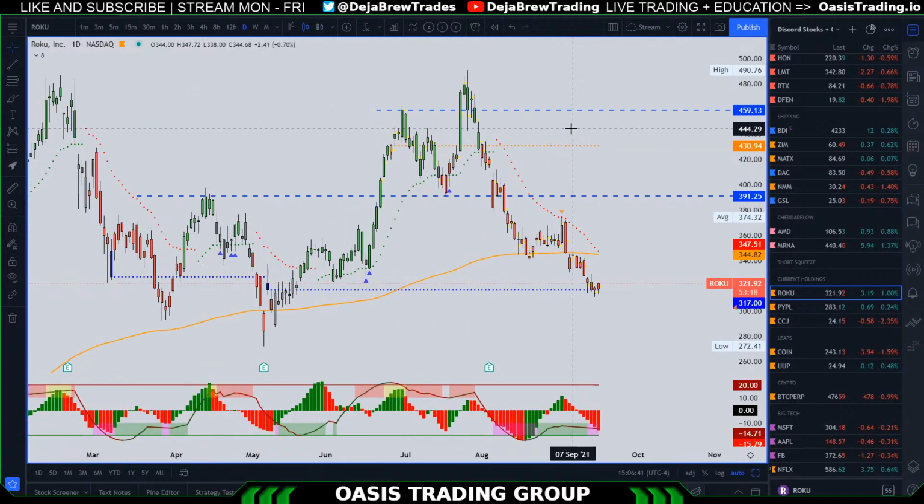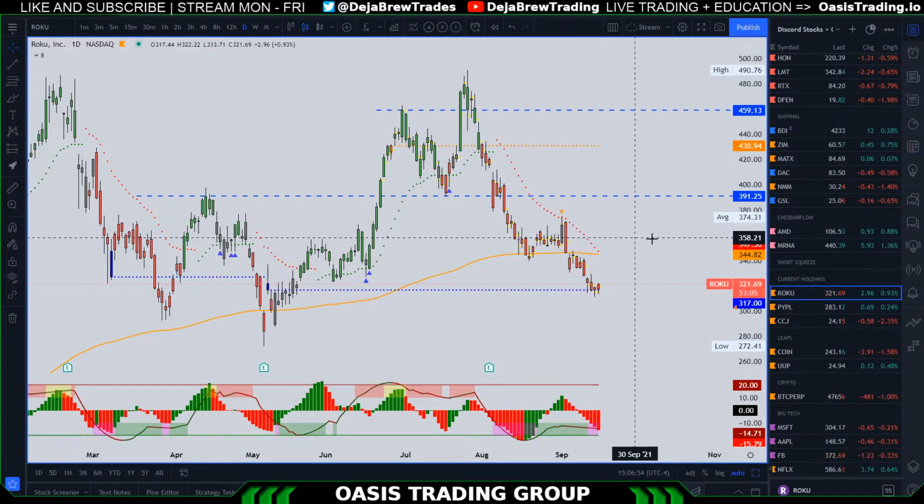And look at Roku. We're finally getting the bounce on Roku. Looking good. Nice. It's exactly what we wanted to see yesterday, a candle like that close above the pivot. Chewy, trying to recover a little bit.